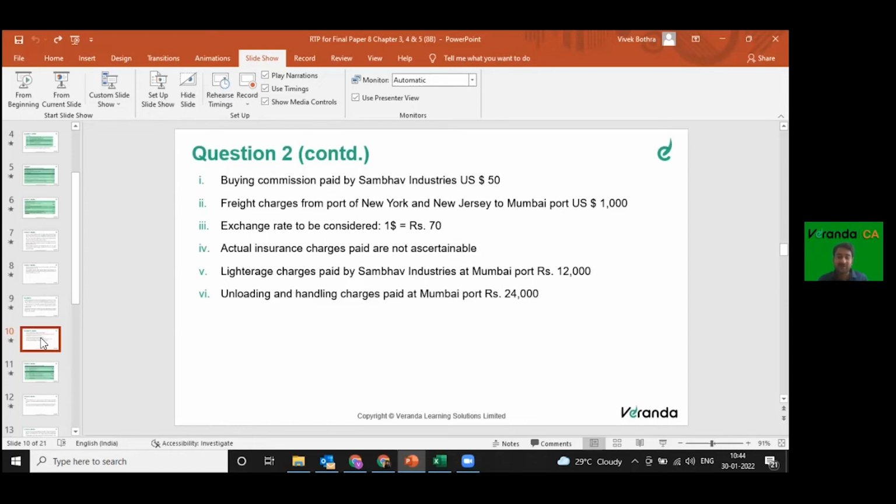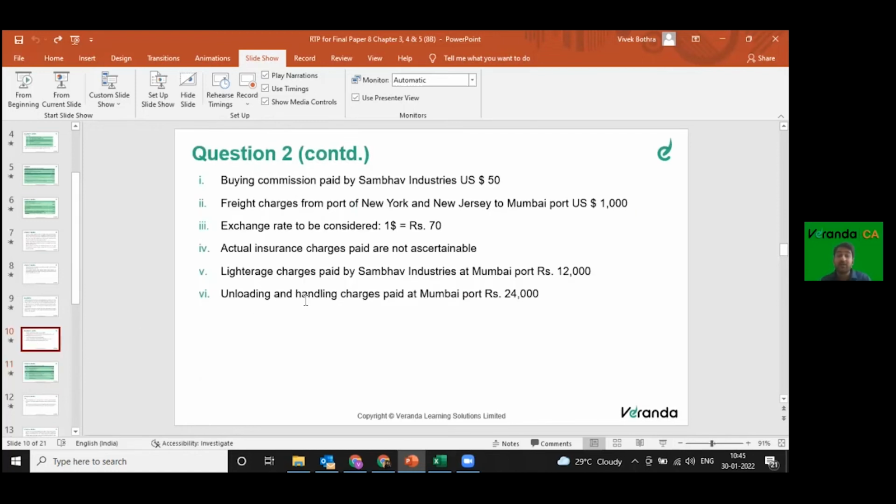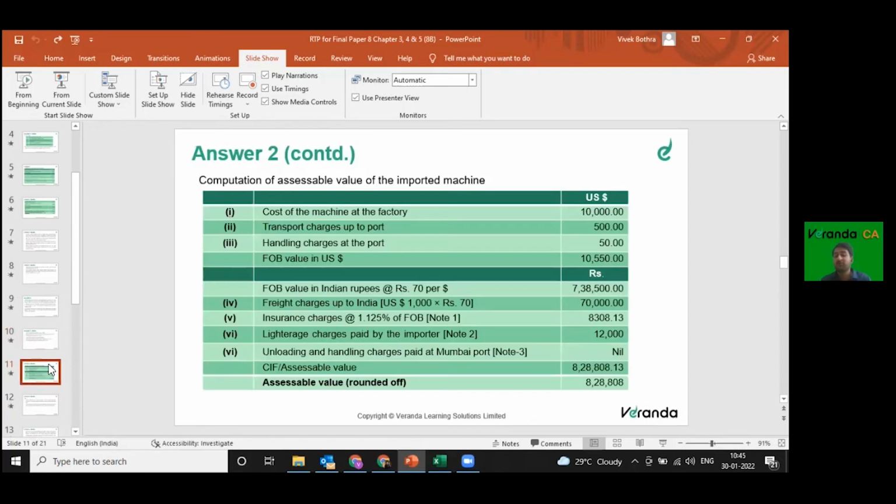So straight cut, clear cut answer, yes, 10,550 is the FOB in USD into 70 rupees is 7,38,500. Then 20% of that will come to say 1,40,000 odd amount, but freight charges is within the limit. Again, it is not a limit. If it is given, we don't even need to consider 20% here. 70,000 is the freight charges. Insurance charges is 8,308. Light rate charges at 12,000. Now, why is that? Loading, unloading and handling charges paid at Mumbai port not includable. That is the only differentiating factor over here.